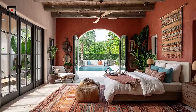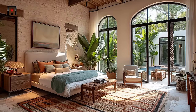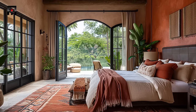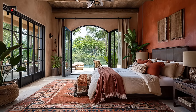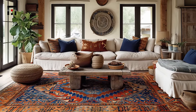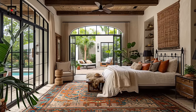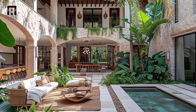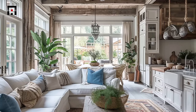Terracotta. This is a traditional and warm material that can add a touch of earthiness and coziness to your bedroom. Terracotta can also have a rough and porous texture, as well as a rich and vibrant color, ranging from orange to brown. Marble. This is a luxurious and elegant material that can add a touch of sophistication and refinement to your bedroom. Marble can also have a smooth and polished surface, as well as a veined and varied pattern, creating a stunning visual effect.